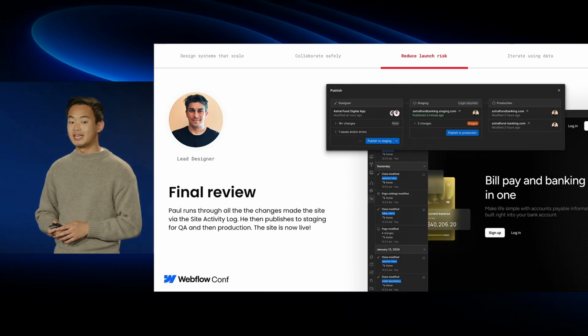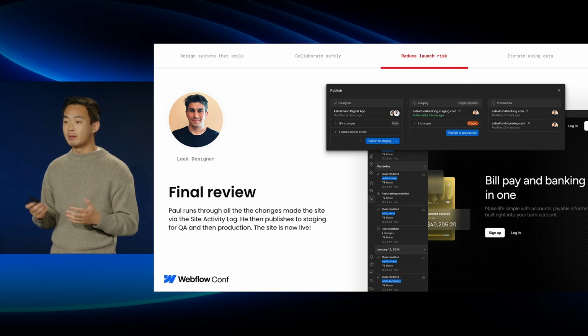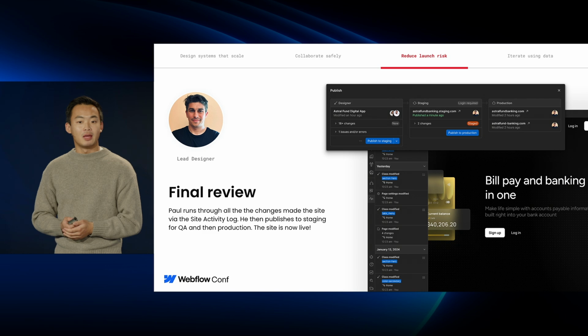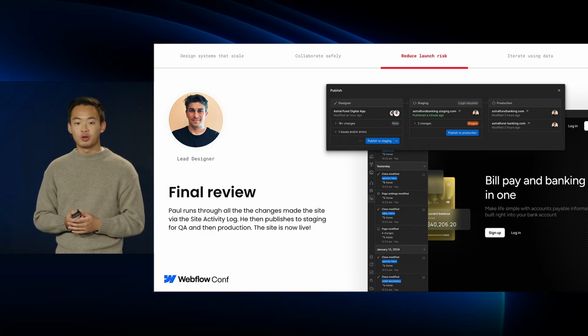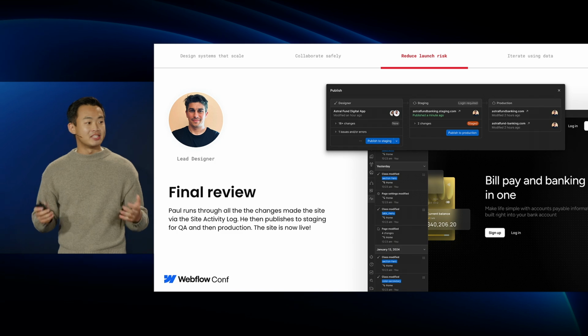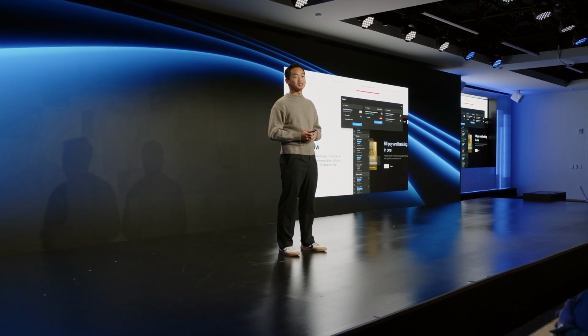The launch is now days away, so we're really coming up on it. It's time for the final review. Paul runs through all the changes that have been made to the entire site in the site activity log and makes sure that the site is ready to launch. After this final review, Paul publishes to staging, to QA, and then publishes to production. The site is now live and even ahead of Pete's very ambitious schedule.